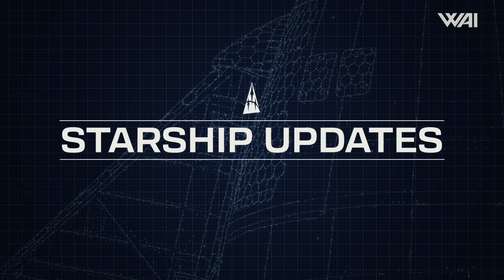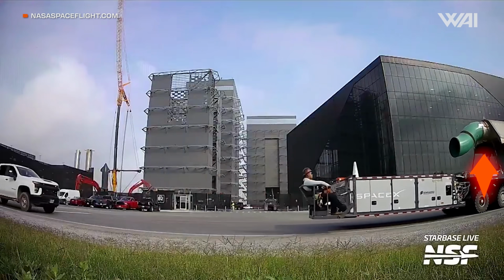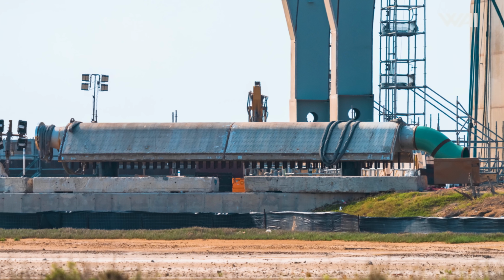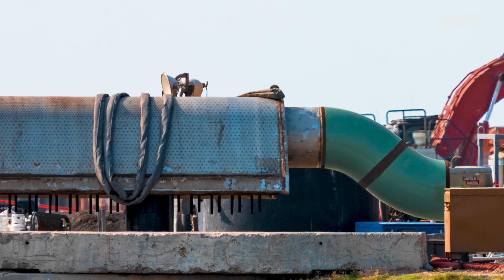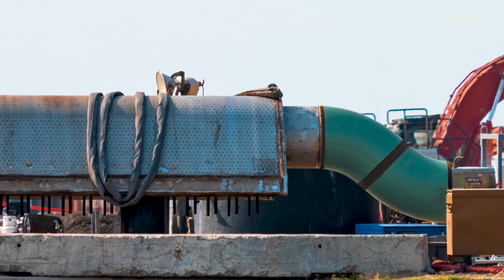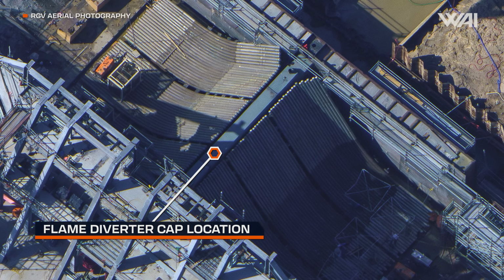Starship updates. The final piece of SpaceX's new Starship flame diverter is in. A new crown for the king of flame diverters. This giant steel construction came to the launch site on Tuesday morning. Its green pipe connector is a clear indication of what this is for. It is the top wedge for the flame diverter in Pad B's flame trench.